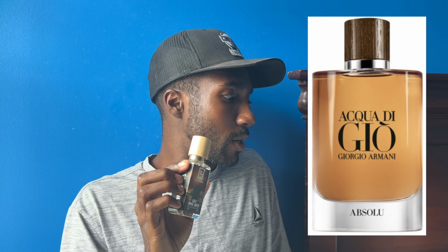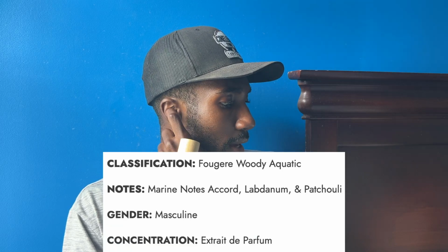So, okay. This one is Eau De Primal Water. This is supposed to be inspired by... let me see where it's at. Inspired by Acqua di Gio Absolute by Giorgio Armani, with marine note, of course, labdanum, and patchouli. That's what it says. So, let's see how this smells. I'm hoping it smells pretty good. From the reviews of the actual original fragrance, it got good reviews. That's what really made me pick this one, because I don't have a lot of fresh type of fragrances. Even though it's not as fresh as the original Acqua di Gio, if they would have offered it, I might have gotten it.